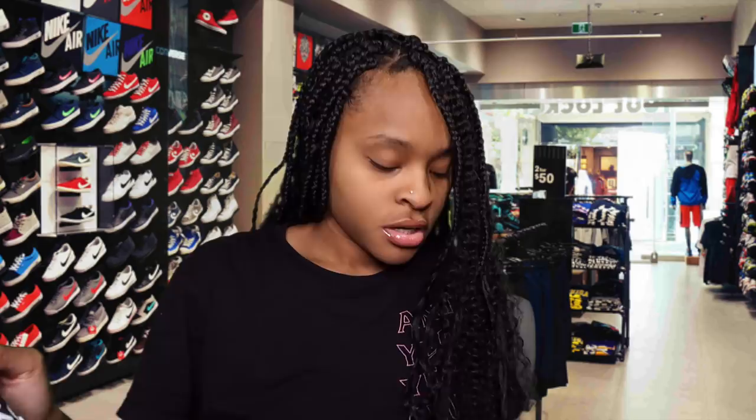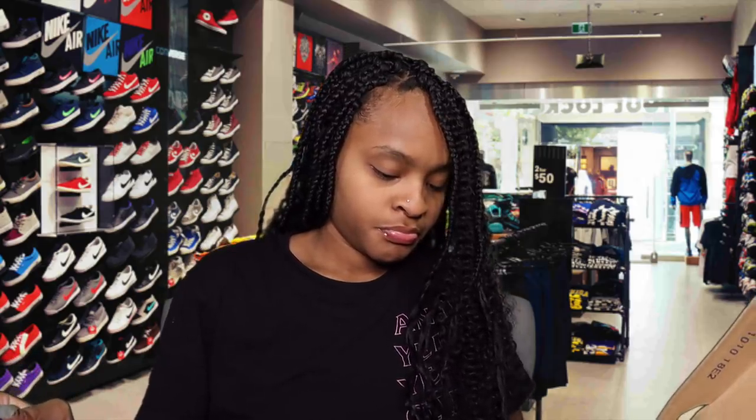This first shoe we have, I guess they're called Hyper Royal 1s, I don't know. I really don't pay attention to what the name of the shoes are, just the brand and how they look.